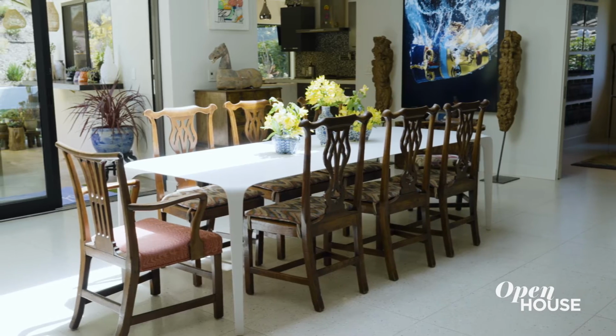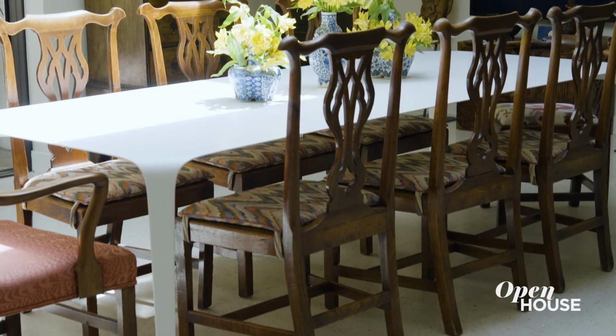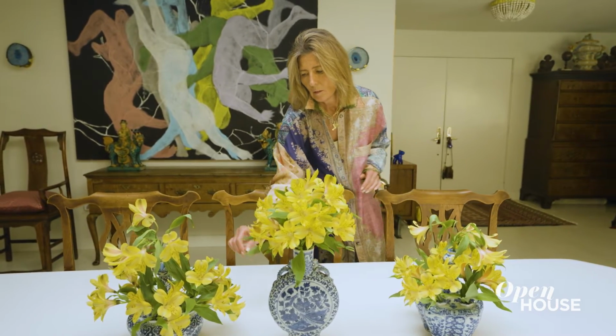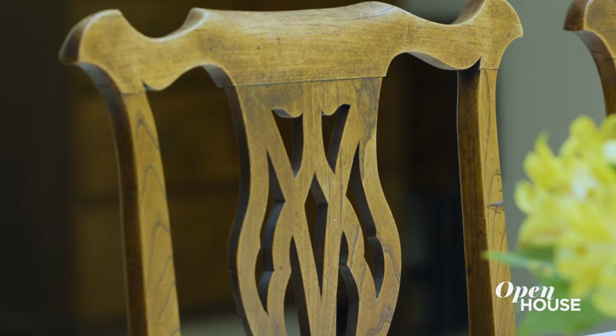I love to mix the old with the new. So here I put a very new, modern outdoor table, so it's great. I can reuse it outside at another house if I want to, with these antique chairs that my parents brought back from England.